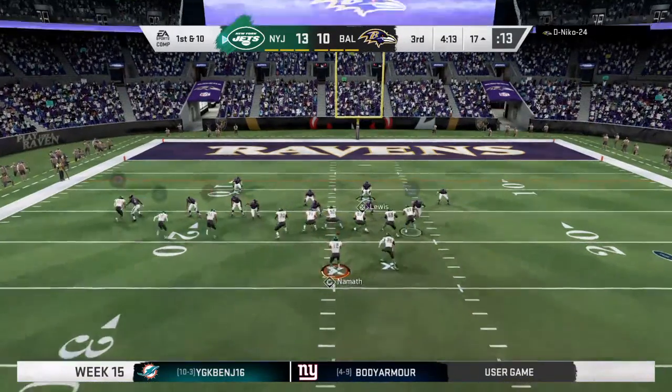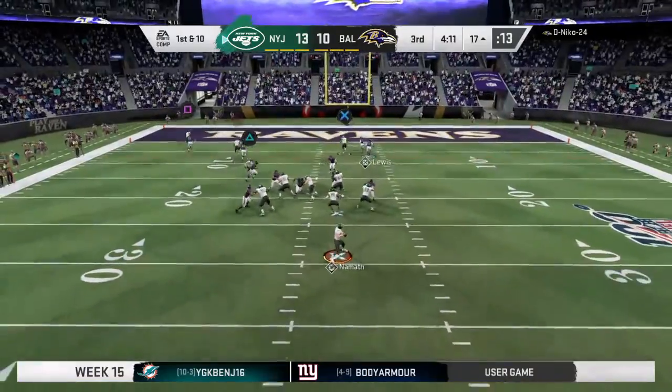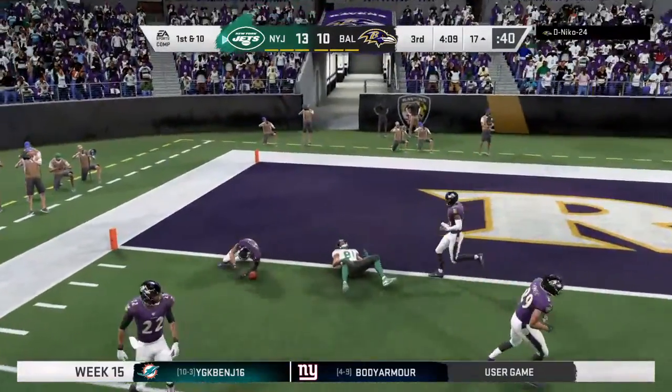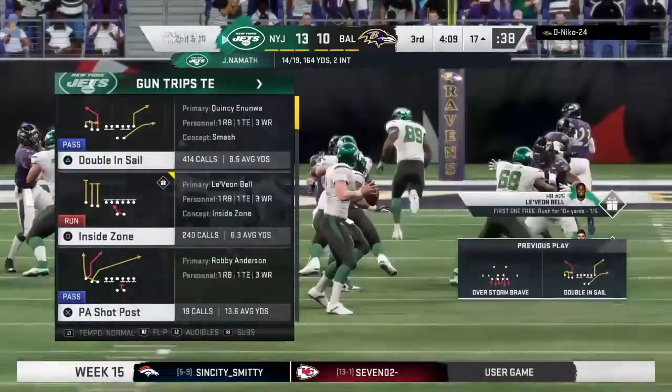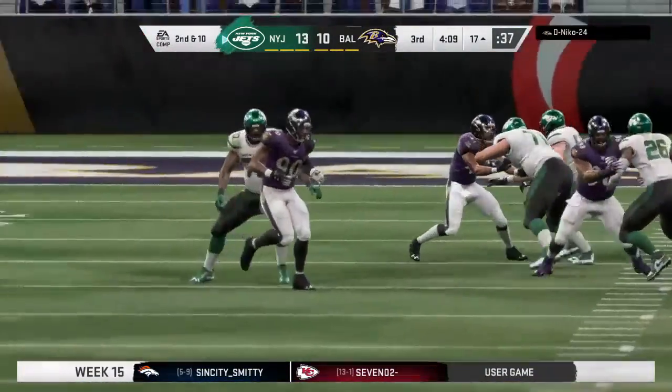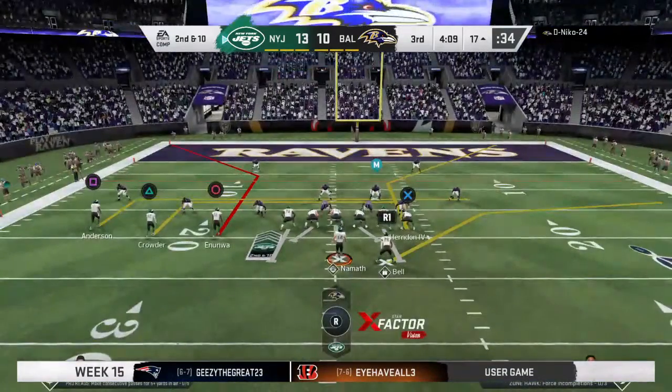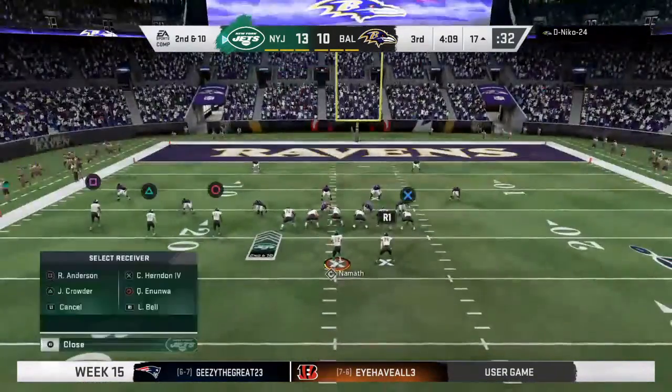From the red zone now, they'll look to throw. Toward the end zone, but that's going to wind up incomplete. He couldn't hook up with a Nunwa that time. And now it's 2nd down. An incomplete pass on first down. That leads to a 2nd and 10.